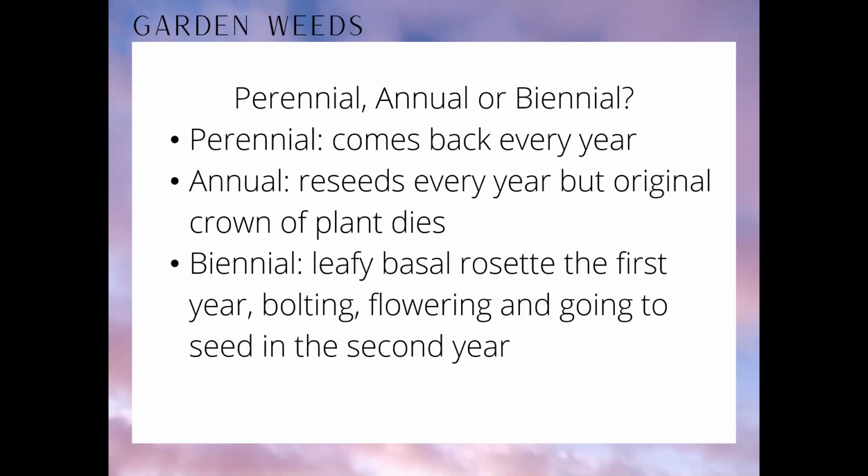So if you can learn to identify biennial weeds that first year when they're just a leafy basal rosette and they look innocuous and like they're going to be harmless, you can pull them out pretty easily. Burdock might be an exception because it's got a pretty good taproot. And prevent that bolting, flowering, going to seed phase in year two. So that's one of the most important things you can figure out about biennial weeds.